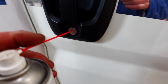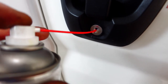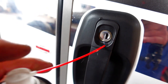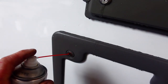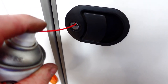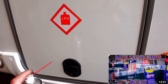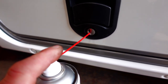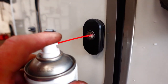Hopefully the amount of times I actually do this, I should never ever get a problem with a door lock. A little bit of spray grease today. Hab door, in she goes. A little bit of that in there. Gas locker. Toilet locker. Garage doors. LPG locker. And the last one of all is a little locker on the side.